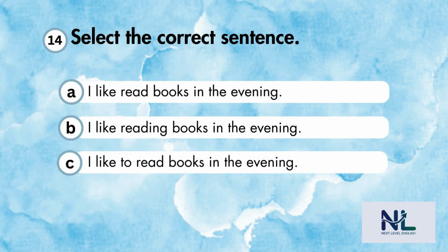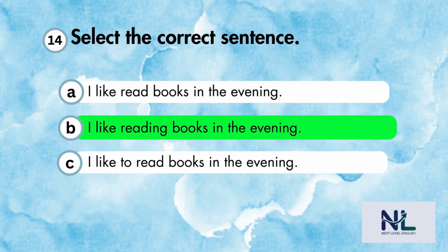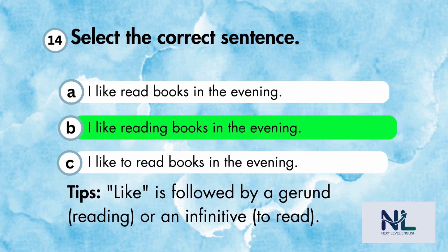14. Select the correct sentence. I like reading books in the evening. Tips: like is followed by a gerund, reading, or an infinitive, to read.